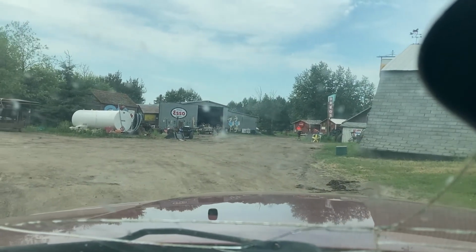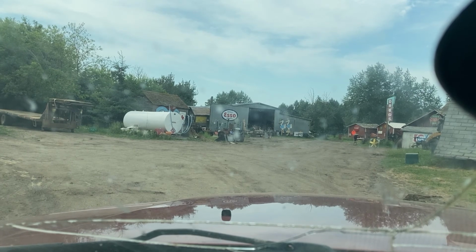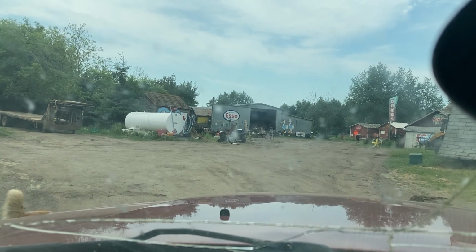Not too bad. Good. You're here for the truck? Yeah. Okay, perfect. If you want to just follow this road, it'll veer to the right around that building. Okay. I'll meet you back there. Okay.